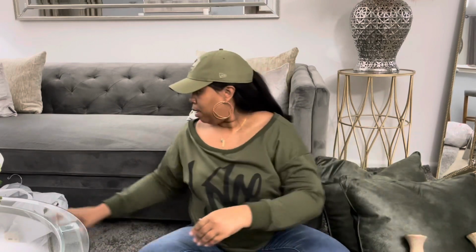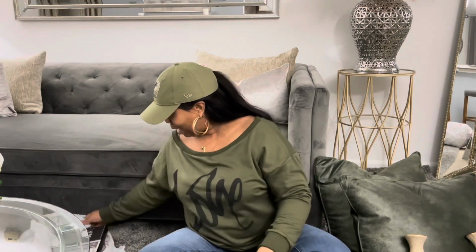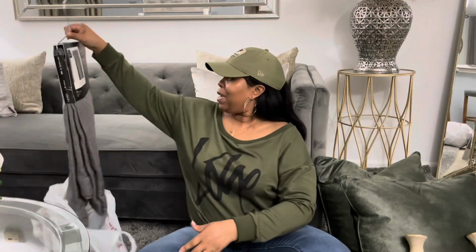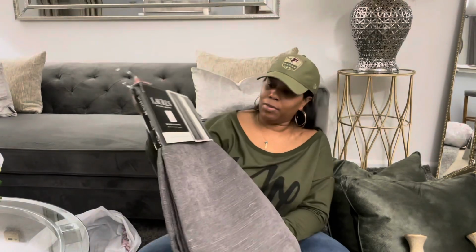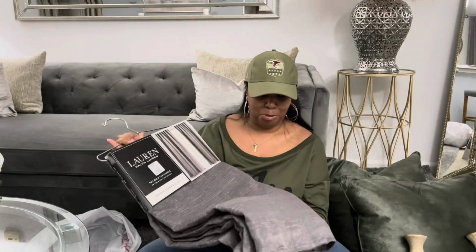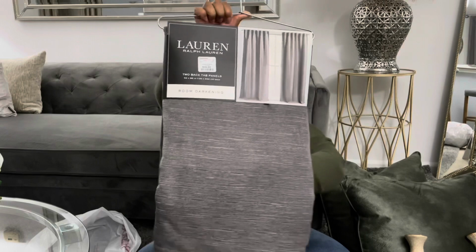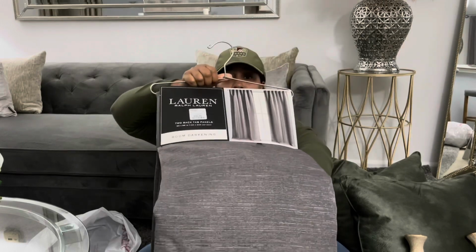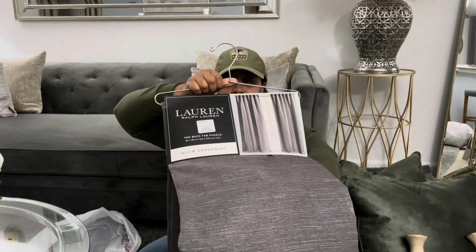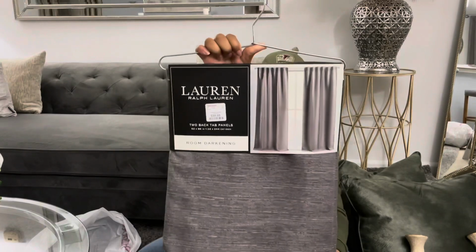And y'all know I love me some curtain panels. So I was like, let me go on and just get some curtain panels. So I picked up these ones. Ralph Lauren. These are so beautiful. They're a brown and they have a sheen to them. I don't know if it's picking up, but they are 52 in width and 96 in length.